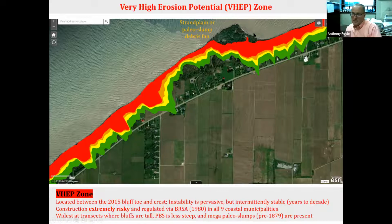And here's an example of one of these places where we have lowland development at the toe of the bluffs that affects our index a little bit. This is either a prior slump from like the mid 1800s, or it could be a mini strand-plane deposit, a bit like a tiny Presque Isle. It's not exactly known how this thing is built.